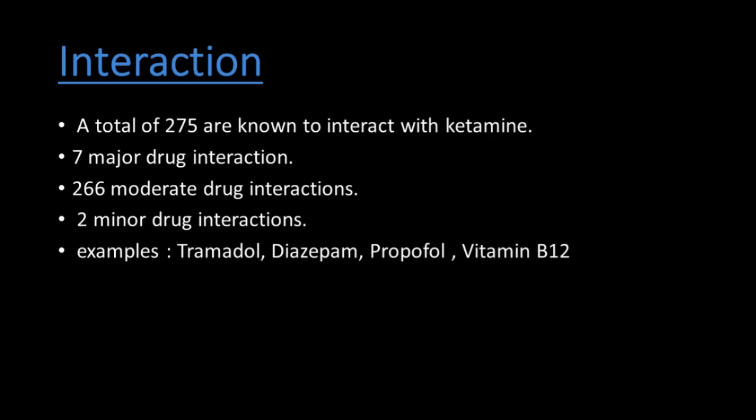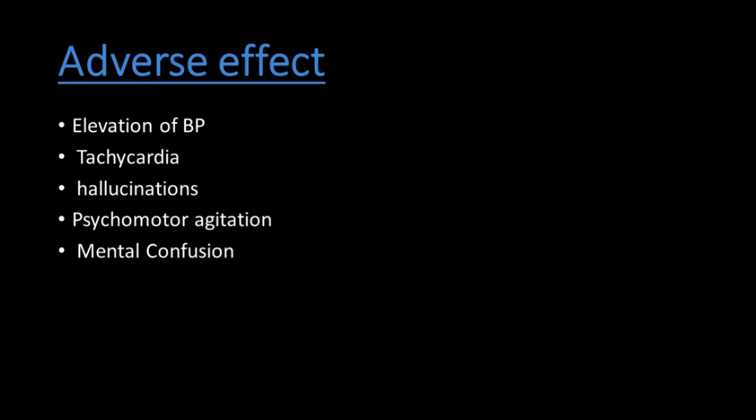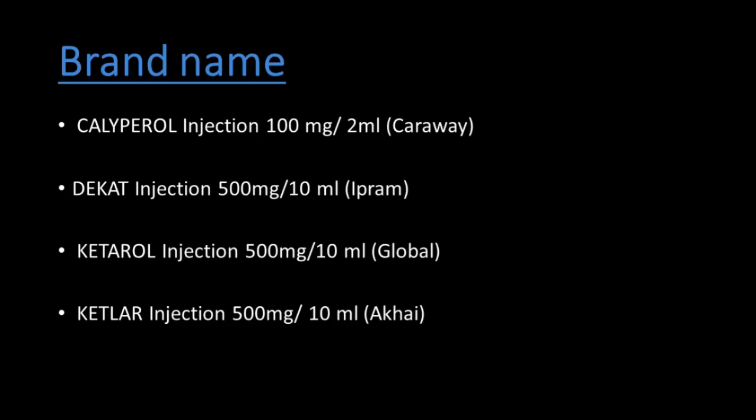Interaction: 275 drug interactions interact with ketamine, 7 major interactions, 266 moderate drug interactions, 2 minor drug interactions. Tramadol, diazepam, propofol, vitamin B12 are some of the examples having interaction with ketamine hydrochloride. Adverse effects: increase in blood pressure, tachycardia, hallucination, psychomotor agitation, mental confusion. Brand names: Kylopirol injection, Decade injection, Ketarol injection, Ketalar injection.